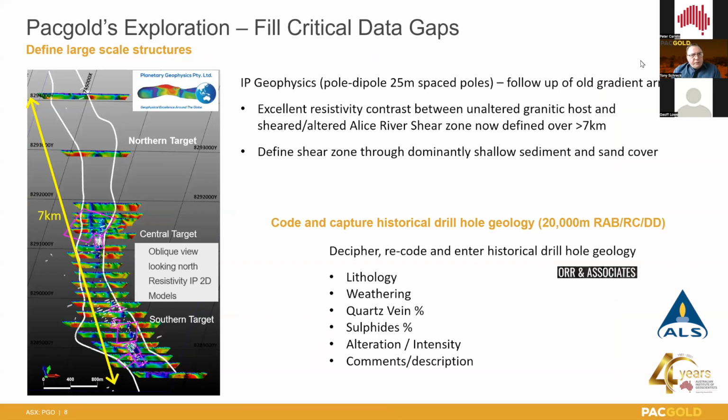The next big important step was we could see that the gradient array IP geophysics worked tremendously over this area. Now, gradient array IP really only looks down through it, like a slice through the top 30 or 40 meters. So our next step was to follow that up with 3D geophysics looking downwards. So we did quite an extensive pole-dipole IP geophysical survey, and we specifically chose 25-meter spaced poles. We did a bit of orientation early on at the very beginning of our survey, just around the known mineralization, and we quite quickly realized that doing 50-meter poles was actually too coarse to recognize the detailed structures, and we needed to do 25-meter spaced poles. So that was fantastic that we were able to understand that early on before embarking on such a large survey.